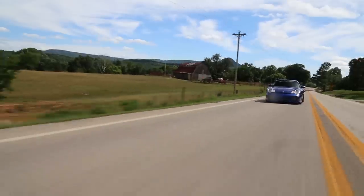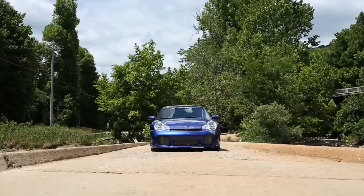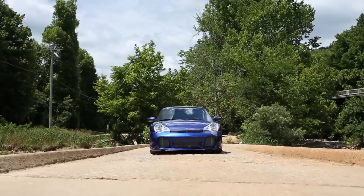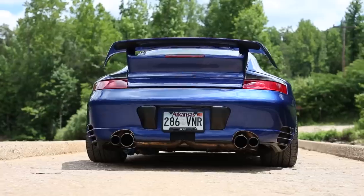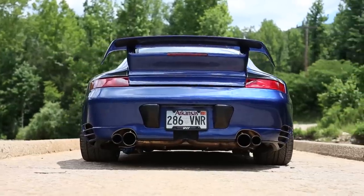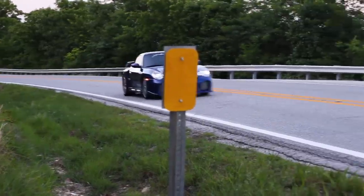Honestly, the 996 is the most hated generation of the 911, which sucks because this thing is making 1,000 wheel horsepower. Right now it's down-tuned to somewhere over 600 at the wheels. So still insanely fast, and we're gonna go for a ride. Peak torque is just after 4,000 RPM.